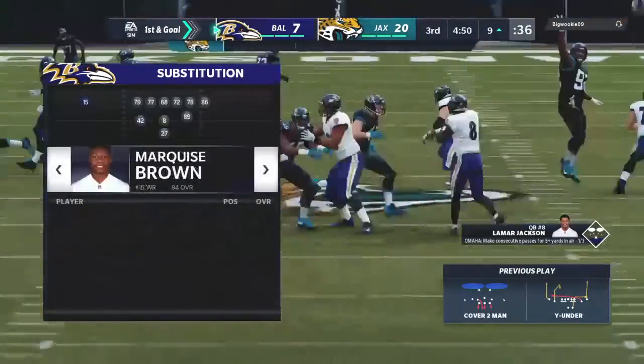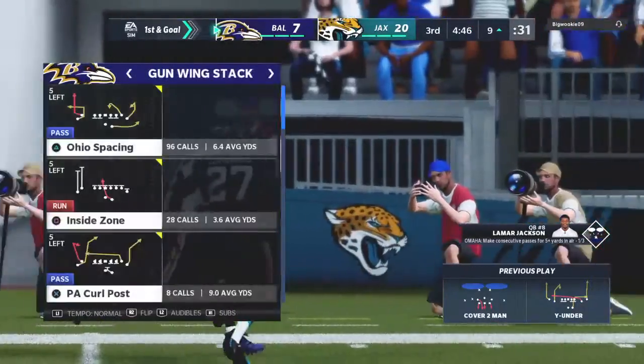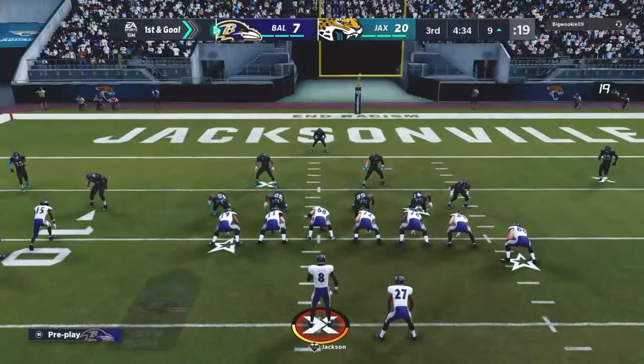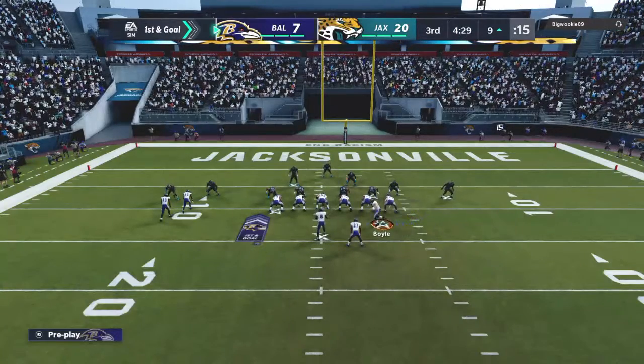Still all sorts of time left in this game, and you'd like to be able to say take it one play at a time. But the truth is, they're probably going to have to hit on a few big plays in the passing game to close this gap, and that's a good start right there. The chain gang hustling to catch up. Here's 1st and goal from just inside the 10.